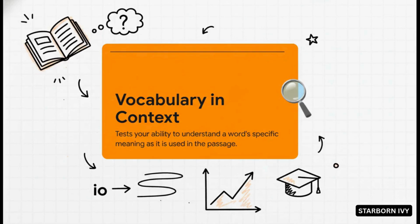Okay, next up, vocabulary and context. Now listen up because this is not a regular vocab test. You don't need to be a walking dictionary. The SAT has this little trick where it takes a word you totally know, but uses it in a kind of weird or specific way. Your only job is to figure out its meaning in that one sentence.